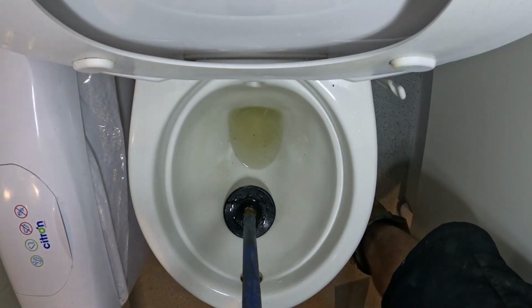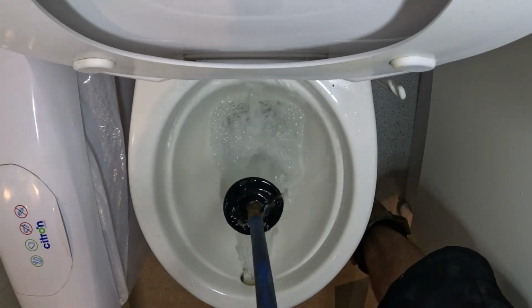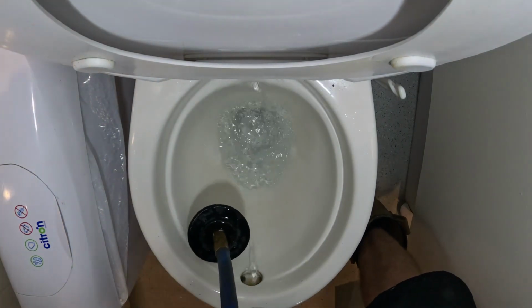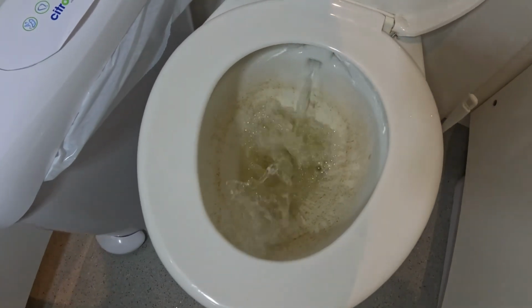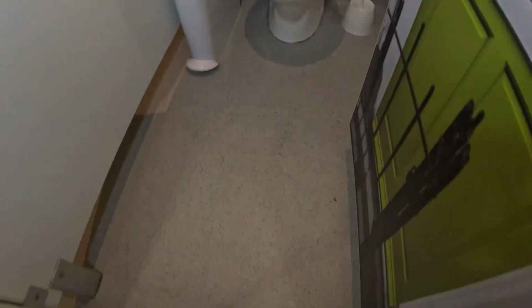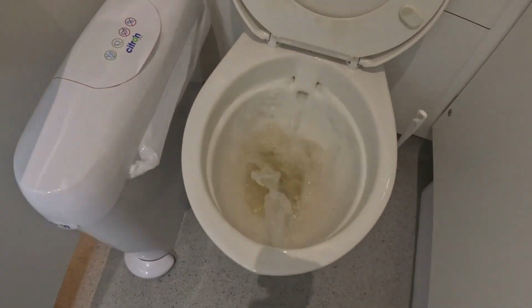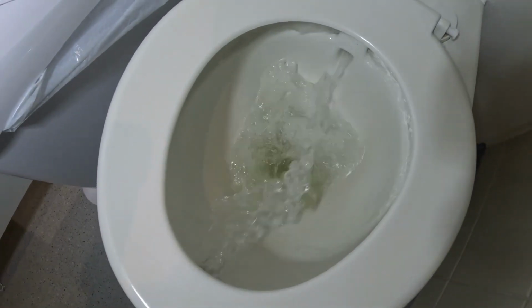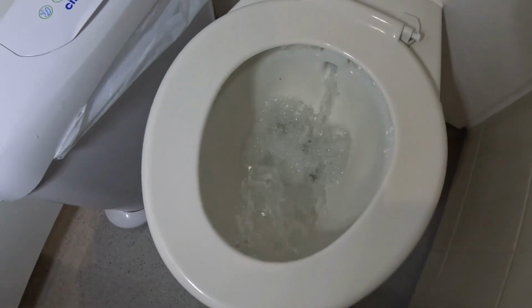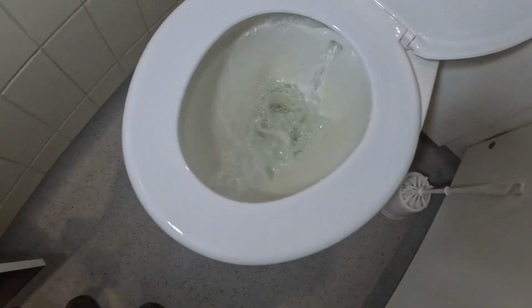Let's just see if everything else is cleared. That's promising. Looking good.